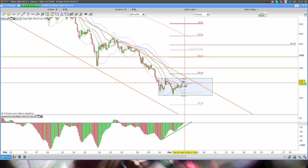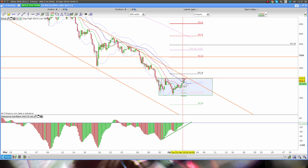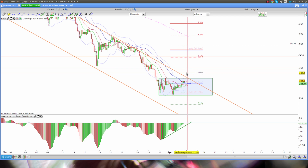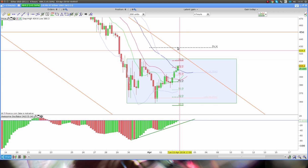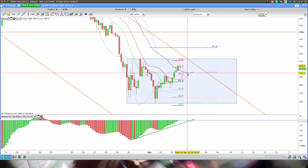If you have a look at that, a break above here will be an indication that we're into the upside. But I suspect what's going to happen is we're going to trend up, we may just break through, hit our head against this downward trend line, or maybe even the weekly pivot here. Let's zoom in, you can see, and then come back to the downside.